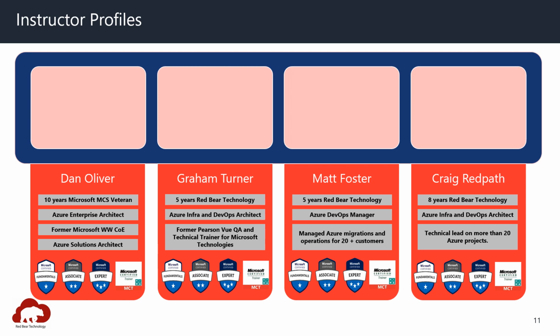Matt works alongside Craig Redpath. So Craig's been with Red Bear for 8 years. He again is an Azure infrastructure and DevOps architect. So he's been working alongside Matt and Graham on the last 26 projects they've worked on together. And the idea is that Craig has been spearheading design and technical implementation.